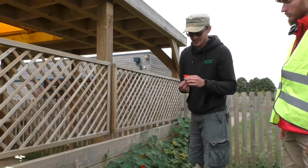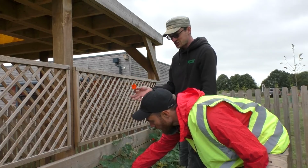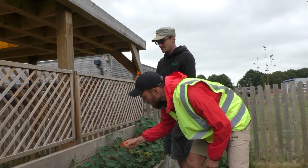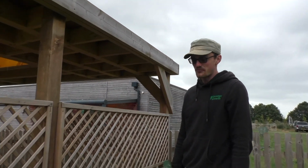Nasturtiums. These are edible. I'll let you pick yours. Edible flowers, edible leaves. Very delicious. Quite peppery. Quite sweet to start off with, and then comes quite a fiery, peppery flavour.